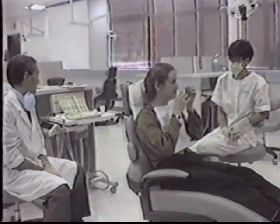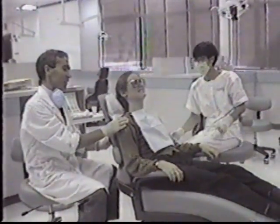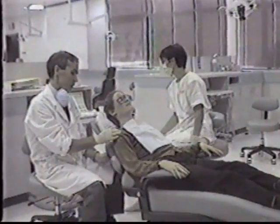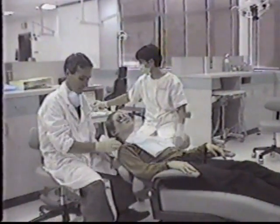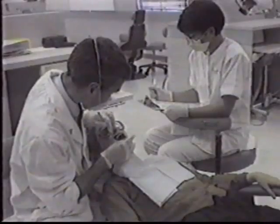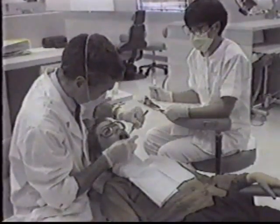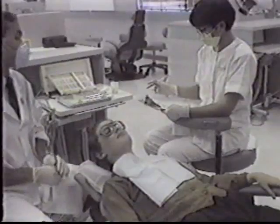Before a student can work on a patient, the patient must be seen by Dr. Bassett, the resident dentist, who takes a look around. Everything's normal. Now that Janet has been examined by Dr. Bassett, she can return next week to continue the treatment with Kathleen Day, a second-year dental hygiene student.